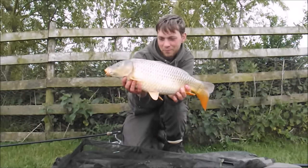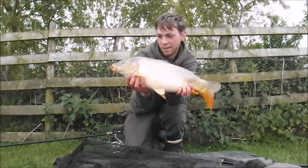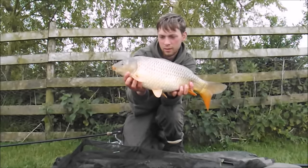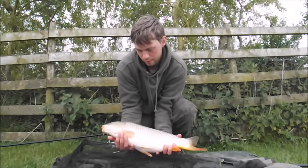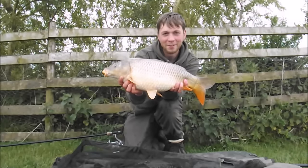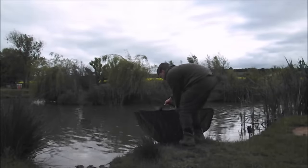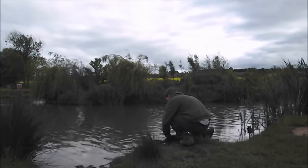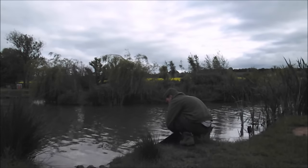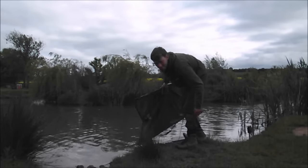It's good to keep you going in the daytime, and then you go all out for the cats at night then, if these are going to feed through the day. I mean, I'm sure you'd catch them at night, probably catch more at night if you tried for them. But yeah, there we go, lovely little fish. 24 hours to go, let's see how we get on. Cheers guys. He's off to fight again another day.